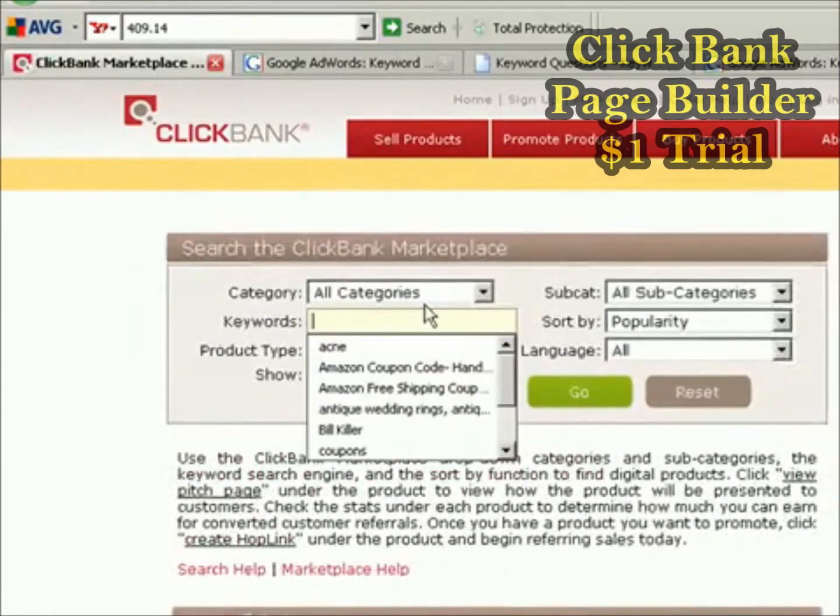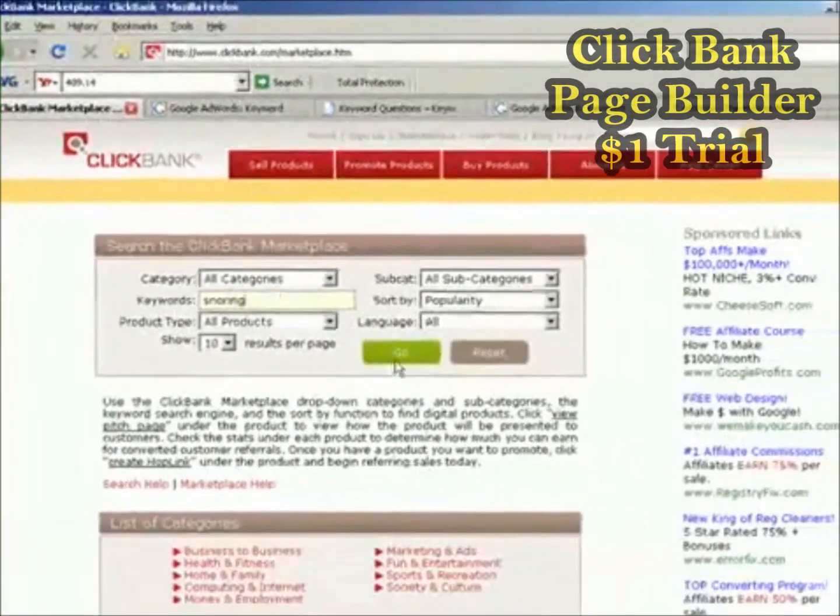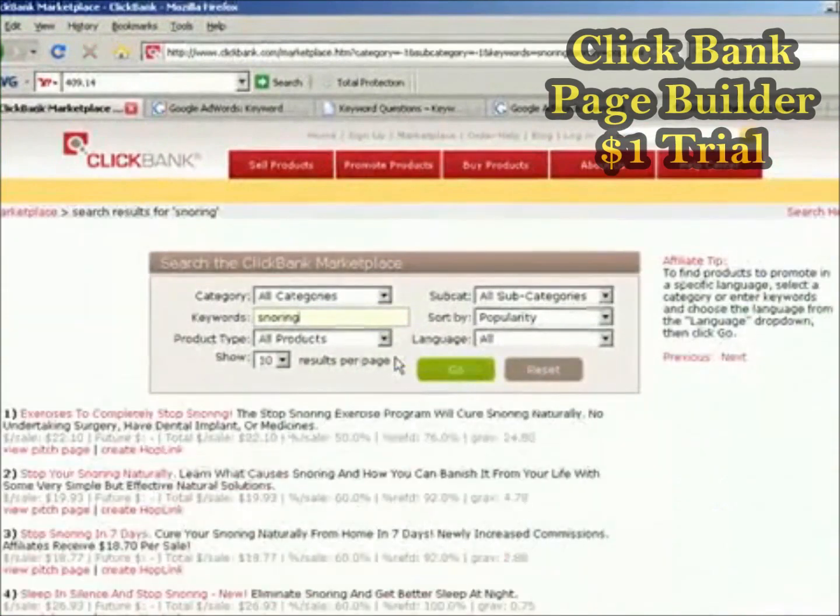For example, snoring, all right? Maybe not necessarily a glamorous product, but hey, it's a product. Okay, so we have exercises to completely stop snoring. Let's just say this is the product we want to sell. You go through the whole process of checking out the pitch page by clicking this link, then you would come right here and create your affiliate link. That's not what this video is for. I just want to show you the process that you can use to make money.